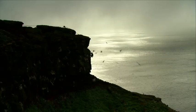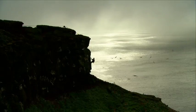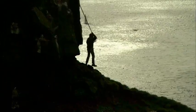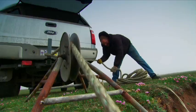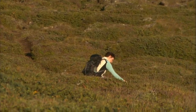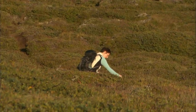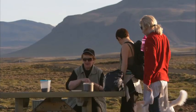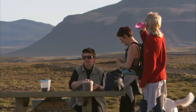For centuries, men abseiled down the treacherous cliff faces in springtime to gather bird eggs and so supplement a meagre diet with some welcome fresh food. Marked hiking trails are found all over the peninsula and allow visitors the opportunity to become one with this magnificent nature.